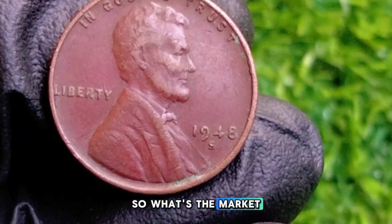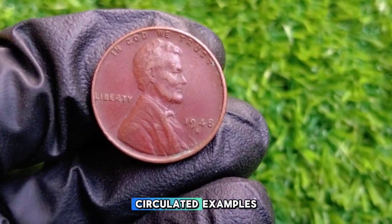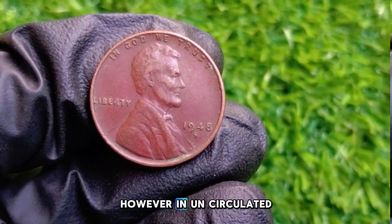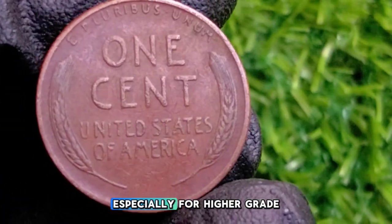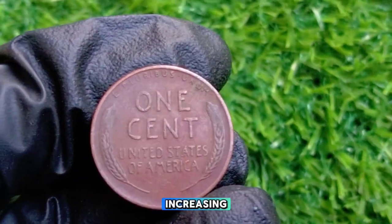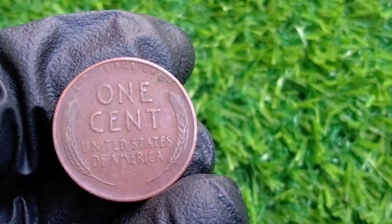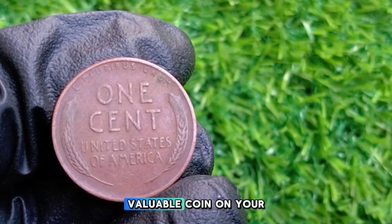So what's the market value of a 1948 Lincoln wheat penny today? As we mentioned earlier, circulated examples generally range from 5 cents to 25 cents. However, in uncirculated condition, the value jumps to $5 to $10 or more, especially for higher grade red pennies. Lately, demand for high-quality wheat pennies has been increasing, and many collectors are willing to pay a premium for coins in top condition. If you're lucky enough to find one in mint state or with an error, you could have a valuable coin on your hands.